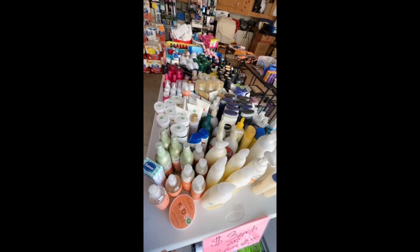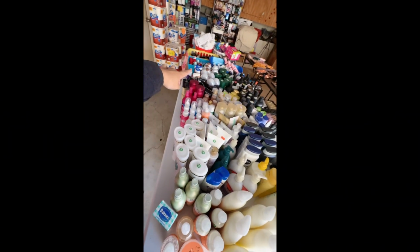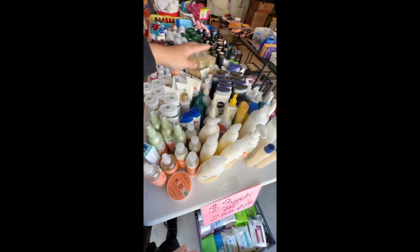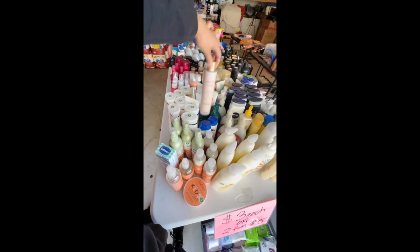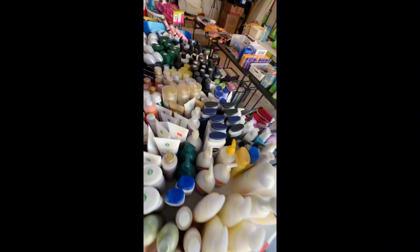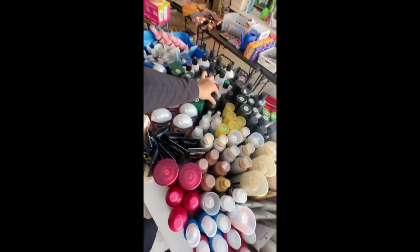So we got the hair care, body wash, lotion. Mostly body wash and hair care. So Pantene, Nivea, this I got from CVS or Rite Aid, I think. I'm selling everything for $3 because I don't use them. So everything here is $3.